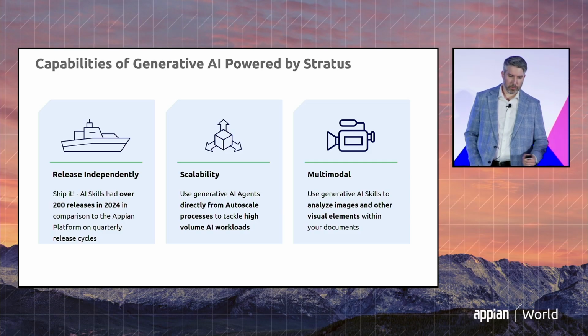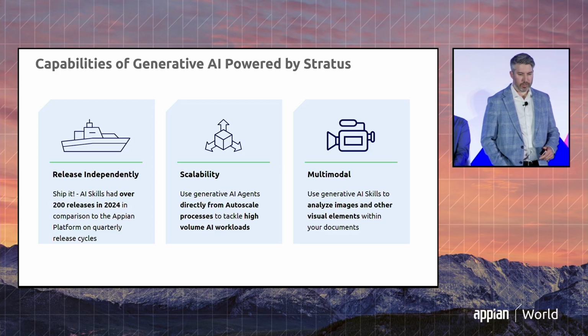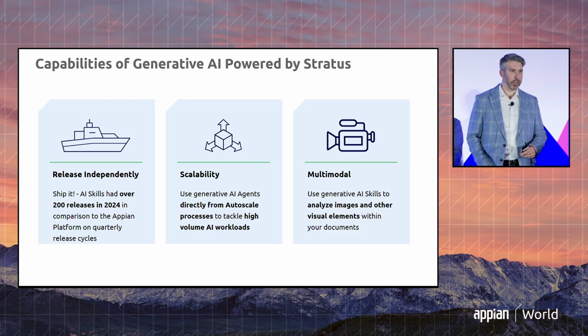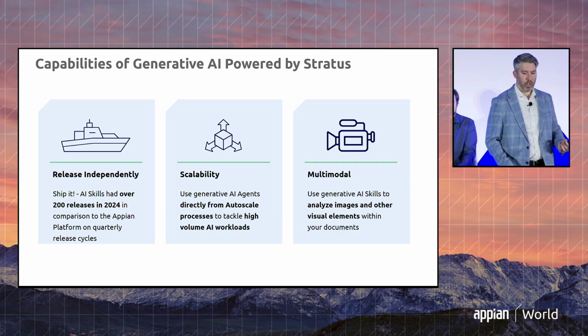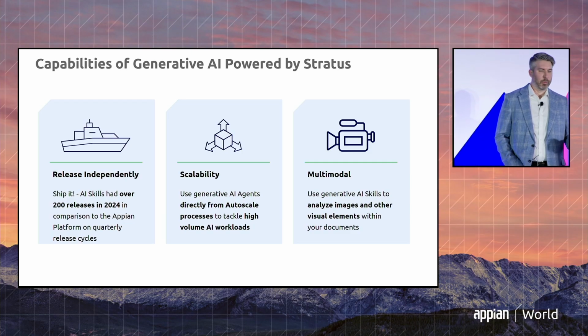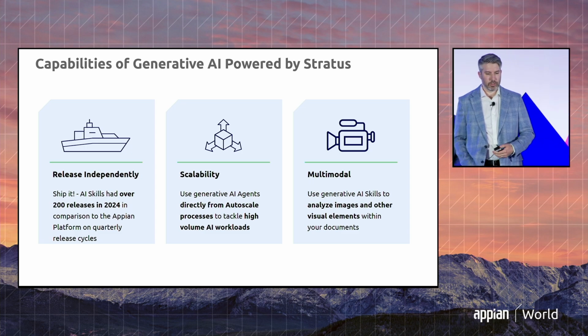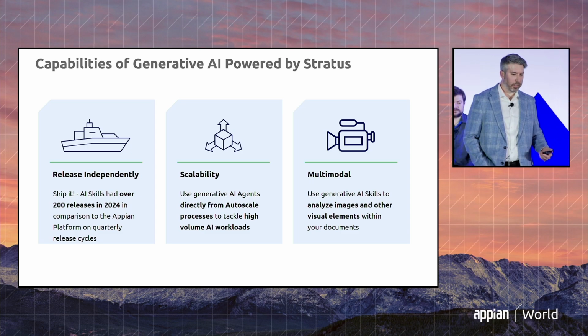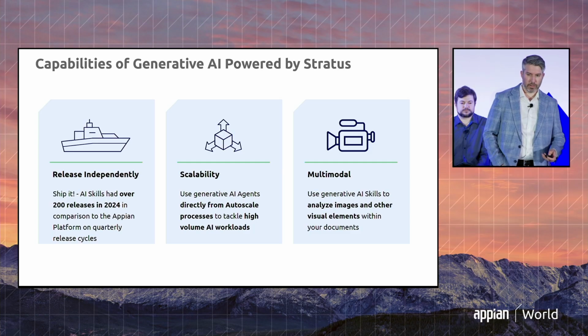is the multimodal capabilities. So this was just released in 25.1. This enables customers to analyze images and other visual elements within your documents. This leverages Claude 3.5 Sonnet and other AWS services on the Bedrock platform. This also allows us to stay at the forefront of AI development, and again, is made possible through the cloud-native Stratus platform.